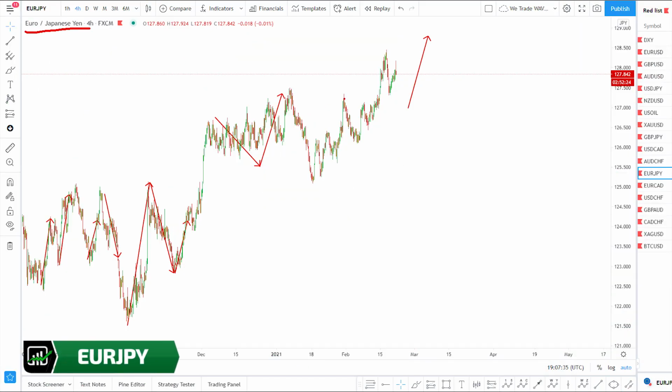EUR/yen, for this one, we were expecting a down wave. Instead, the market went back down and then it went back up. This was a break-even trade. Or else, those who didn't get out for break-even, this would have been a small loss for you. The market went up and then it went back down.